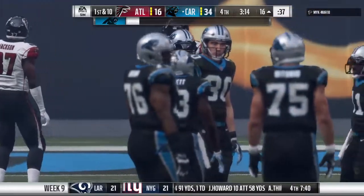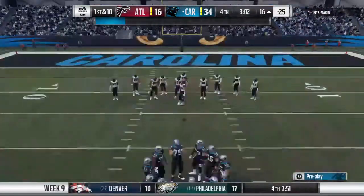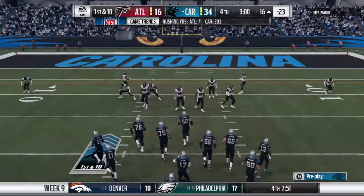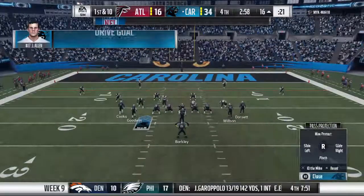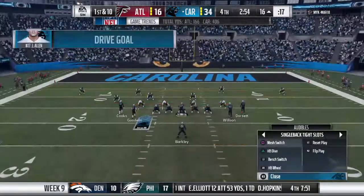So now they can play complementary football, meaning if he takes care of the ball and his offense is humming along, the defense doesn't have to be out there as well. He's taking care of his guys on the other side of the ball. They're enjoying a fourth quarter advantage.